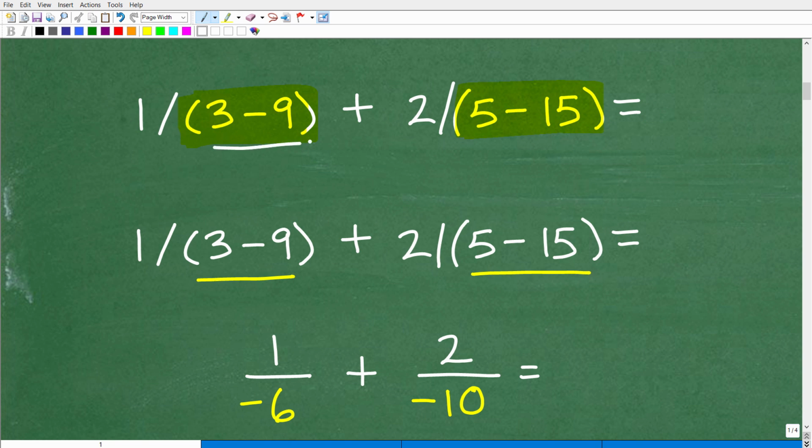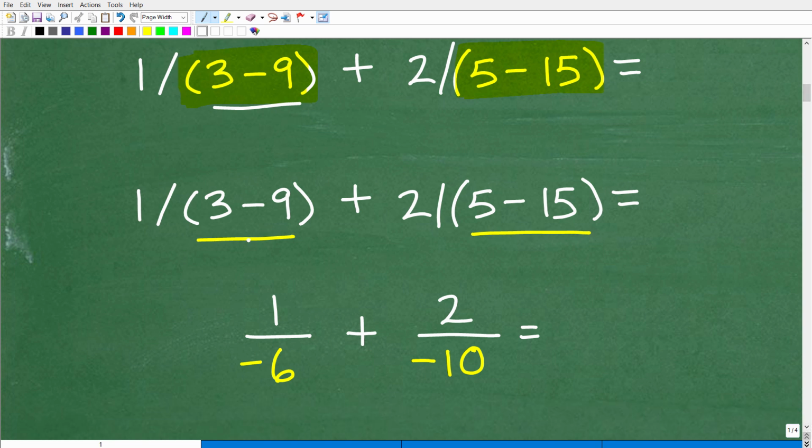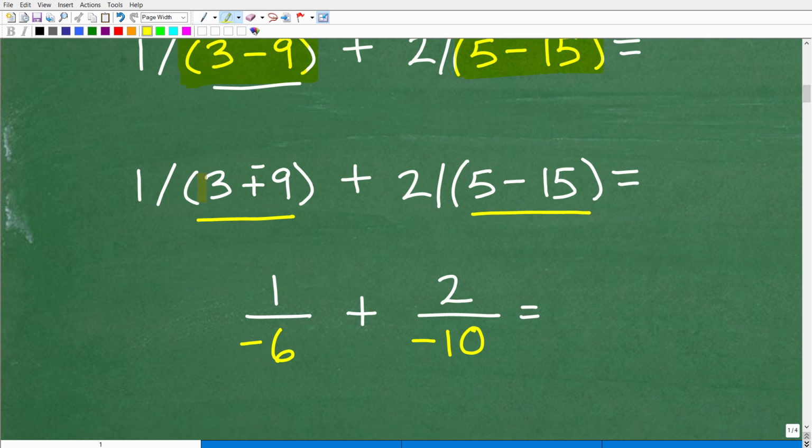So let's tackle this parenthesis, 3 minus 9. What is 3 minus 9 equal to? 3 minus 9 is the same thing as 3 plus negative 9. That, of course, is negative 6. All right, so 3 plus negative 9 is negative 6. If you don't know why that is, you need to review the rules for positive and negative numbers. So now let's do this parenthesis. 5 minus 15 is the same thing as 5 plus negative 15, which of course is negative 10.